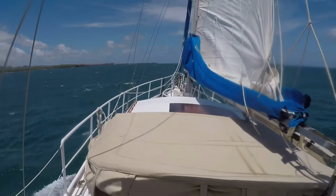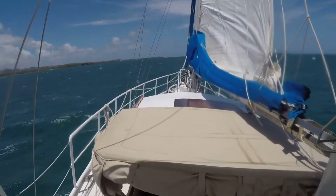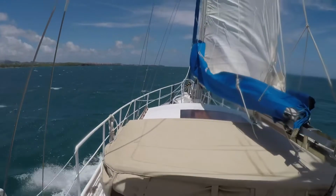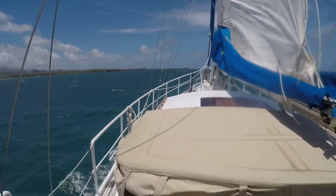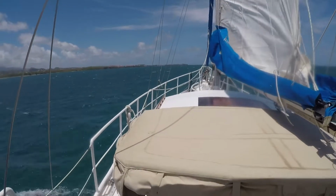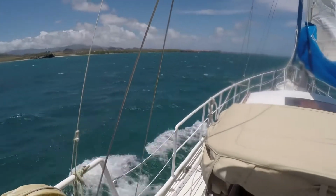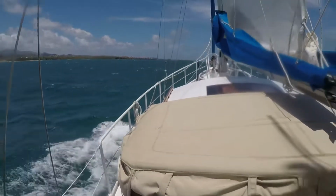We fortunately took the staysail in about a third of the way down Grenada. Not really any need for it. We were making good speed all the way along there. We've really been averaging 6 to 7 knots all day. So we're right about on our expected schedule, about 6 to 7 hours of sailing. I think it's going to end up being 6.5.